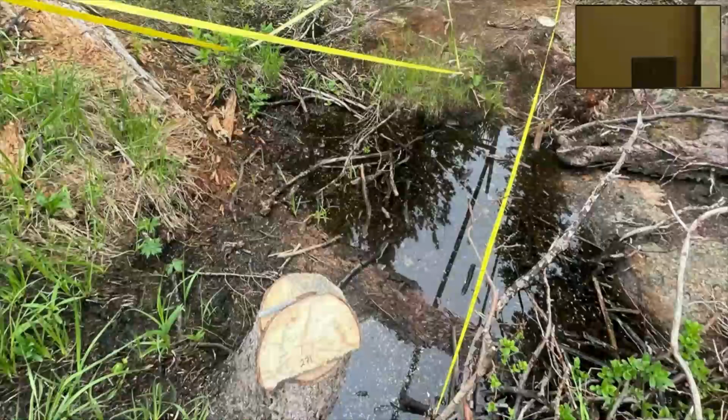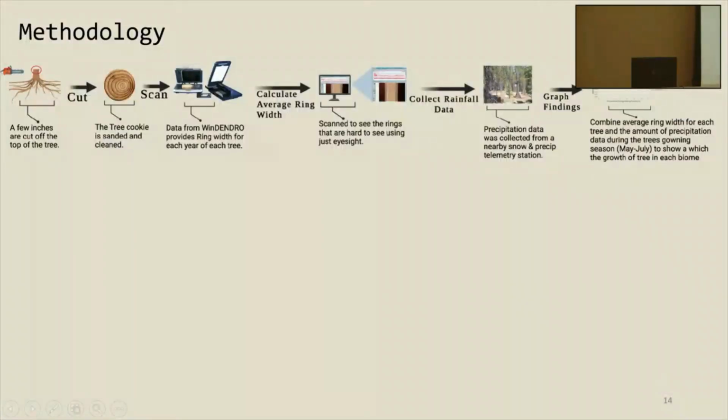And when I mean wet, this is a perfect example. It's literally a tree in a puddle next to a fallen tree. So my methodology, like I said, these tree cookies were collected from the stumps that were cut down.